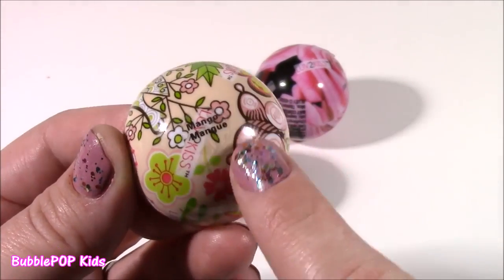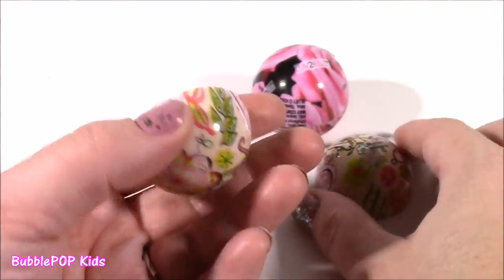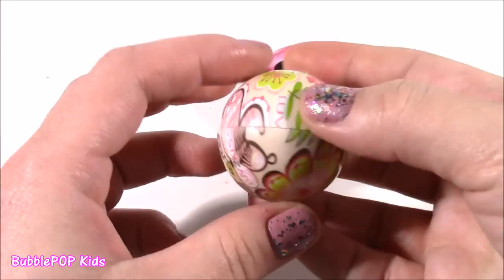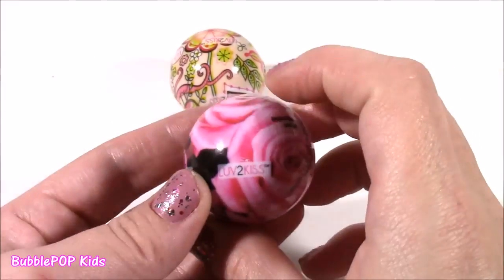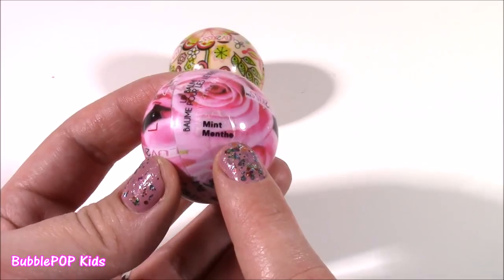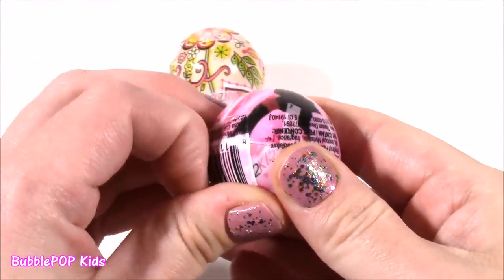But here's a scent, I finally found it. It is mango. It smells just like a mango. This is just like the cutest little thing. How cute to pop in your pencil case. I love all of those designs on there. Here's a second one. It's pink with these pink roses. Ooh, here's the scent. I didn't even see this before. It's mint. Ooh, I thought it was gonna be like a cherry or strawberry.